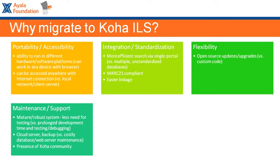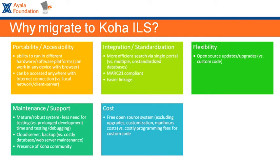And then, cost. So we all know that Koha is a free open source system. The system itself is free, so what you need to spend on is just the upgrades in case of customization needs, which depends on the complexity or the degree of customization that you want for Koha ILS. Unlike with custom codes, which involve costly programming fees. Every change that you want to do with your custom program, there is a fee involved.